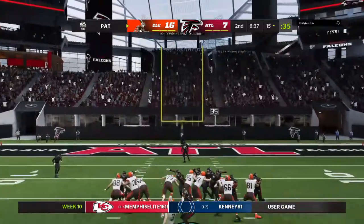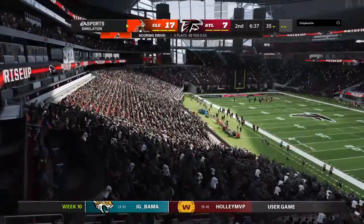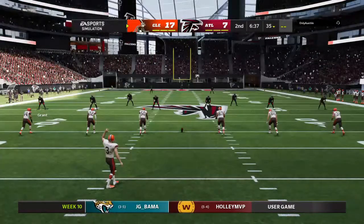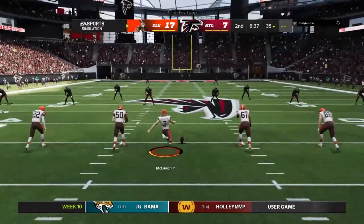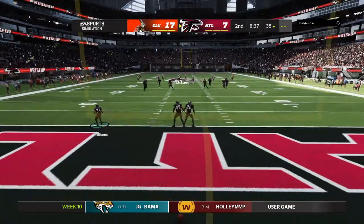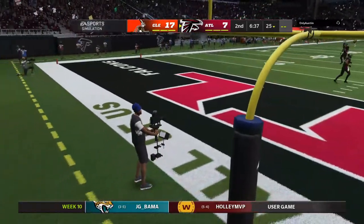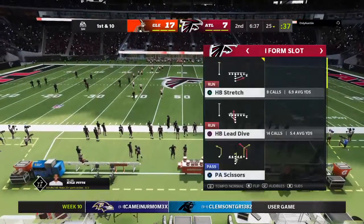And the Browns are going to tack on to their advantage. Extra point by McLaughlin is up and good, and his guys will take a 10-point lead. Following the touchdown, here's McLaughlin to kick off. And that one will bounce out of the back of the end zone, so we will start here at the 25.